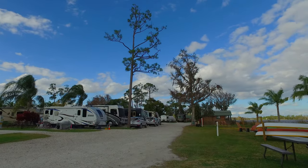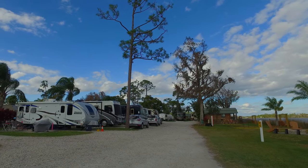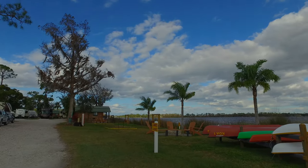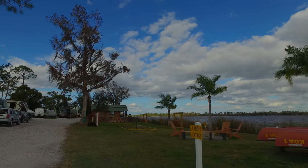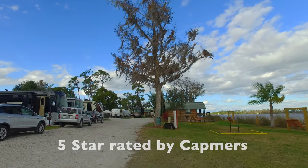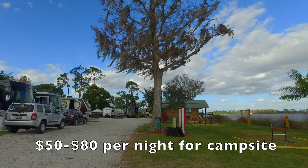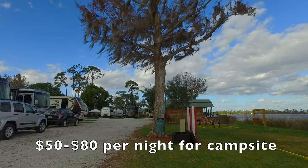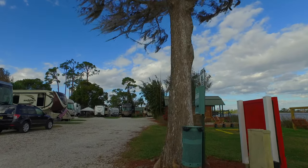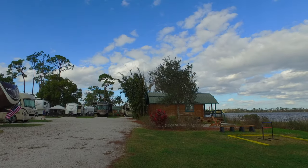This is the view, the walk around of the Orlando KOA. It's a nice little campground, but as with most KOAs, it's a little bit more on the pricier side. I think we're paying almost $80 a night for this. I do think they offer a KOA Value 10% discount, so it could be a little bit less. And there's probably weekly rates.